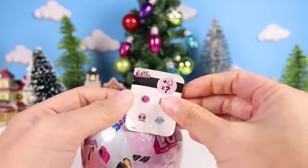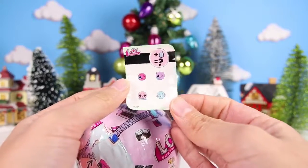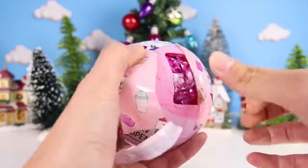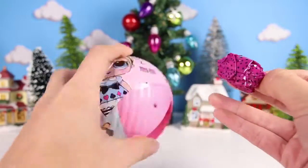This sticker says our doll is either a crier, a spitter, a tinkler, or a color changer. That's so funny. Which one do you like the best? Let me know in the comments. Here's another one. Let's open it up.